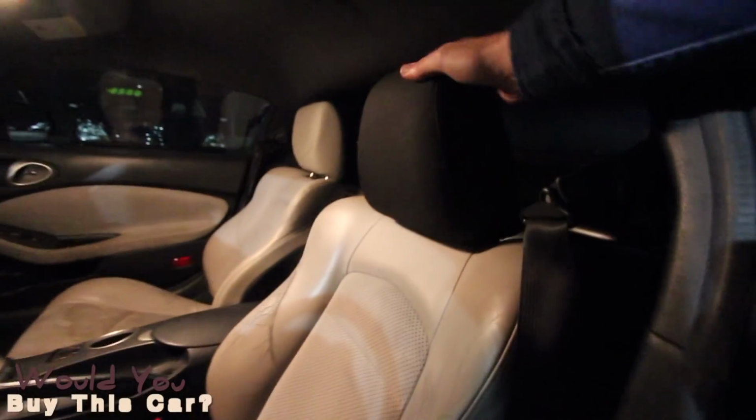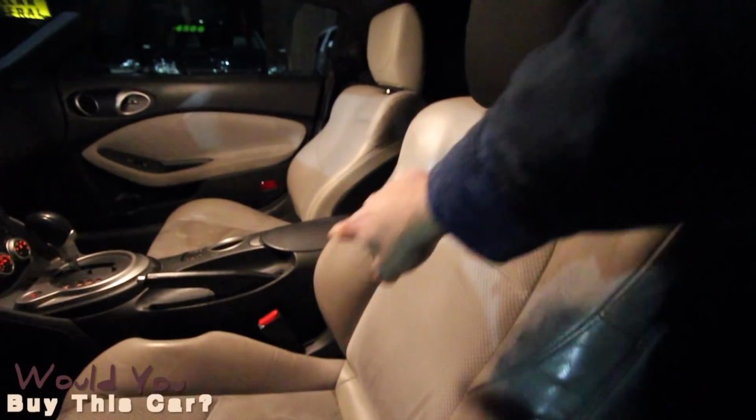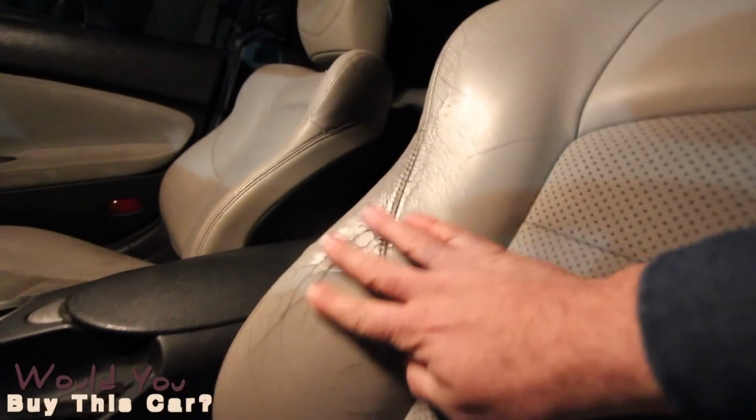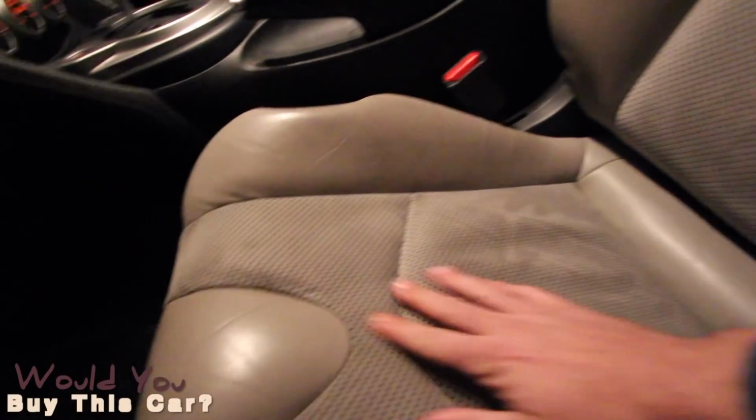Just saying. But here's the seats. The driver's seat actually not too bad, other than all the varicose veins going on the seats right there. See what I'm talking about? I mean, look at them leather seats just veining out, boy. I'm telling you, wow-wee, it looks like planet Mars or something when you're looking at it from a satellite. But there's the leather, not too bad.